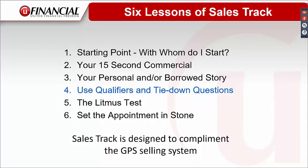You can use the litmus test in different places. You can use your personal story at the very beginning or near the middle or at the end. Your 15-second commercial, you may or may not even be in a position to use it. Setting the appointment in stone is something that you're always going to want to do, and a starting point, with whom do I start, your name list and all that is where we want to go.